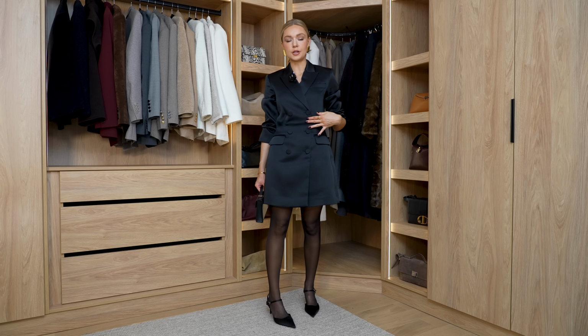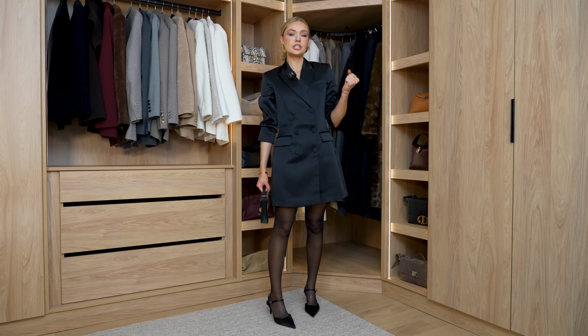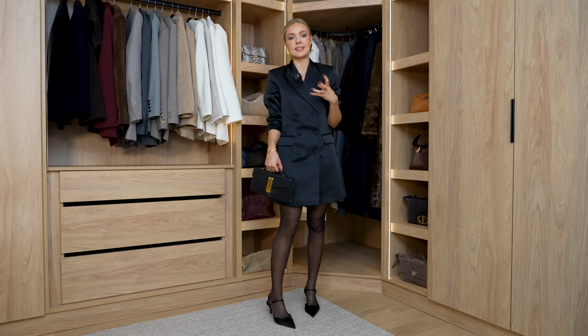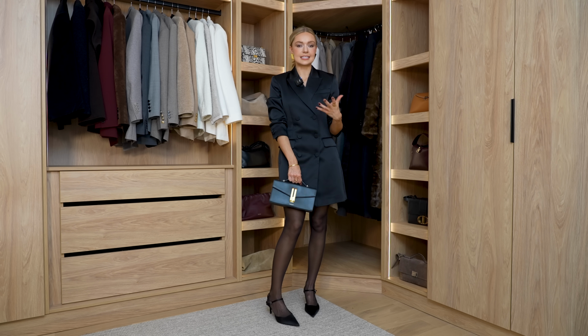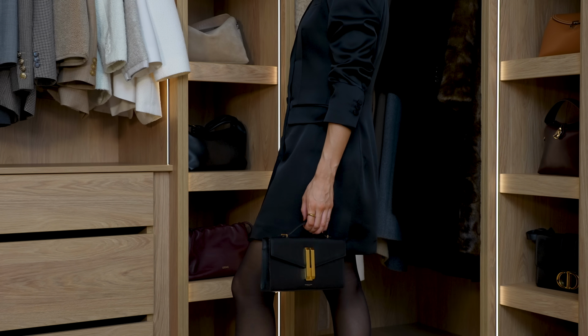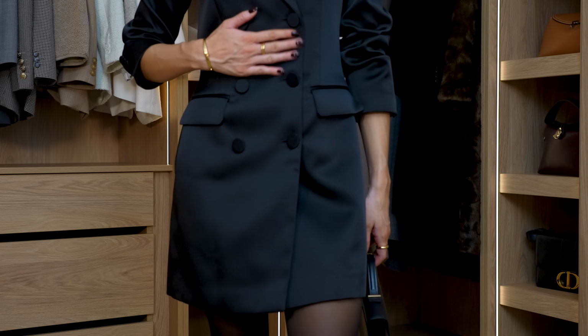It's got the beautiful double-breasted detail, which I think just gives it that really sharp, tailored finish. I love the satin on this. I think that is what makes it into this kind of dressier blazer dress. And also, I've got to say, a blazer dress like this is absolutely timeless. You can have this in your wardrobe forever.